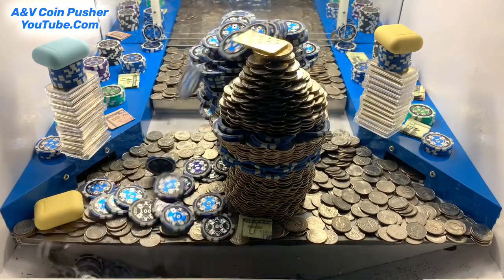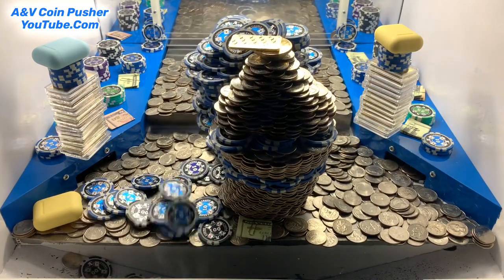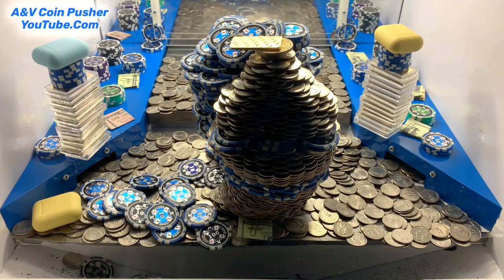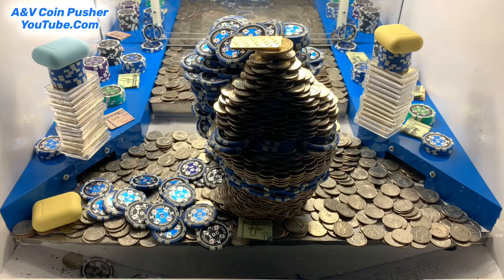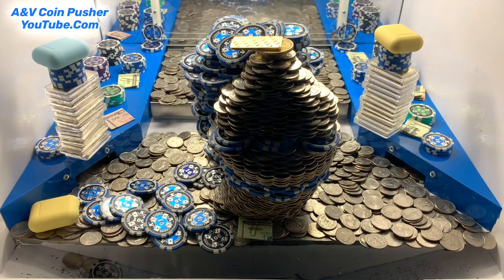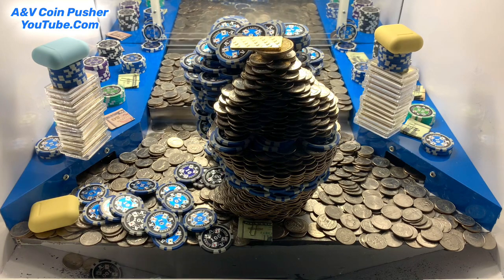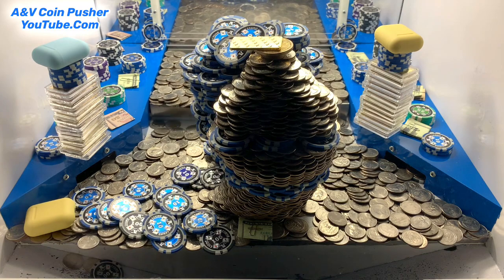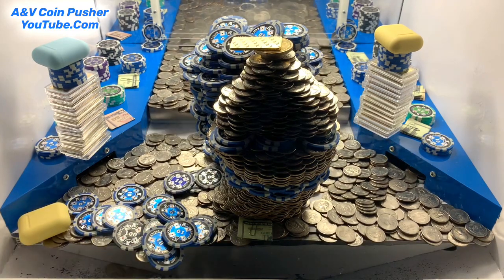Oh my goodness! Wow! I don't even know what to say about that. The tower fell down, but my goodness. What just happened? Anyway, what was I saying?